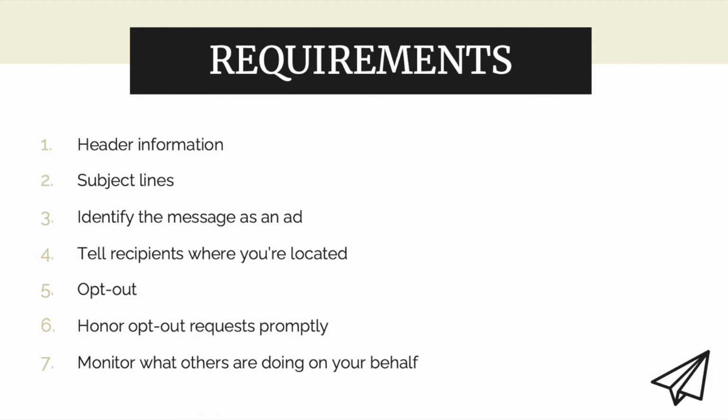5. Your message must include a clear and conspicuous explanation of how the recipient can opt out of getting email from you in the future. 6. Any opt-out mechanism you offer must be able to process opt-out requests for at least 30 days after you send your message. You must honor a recipient's opt-out request within 10 business days.